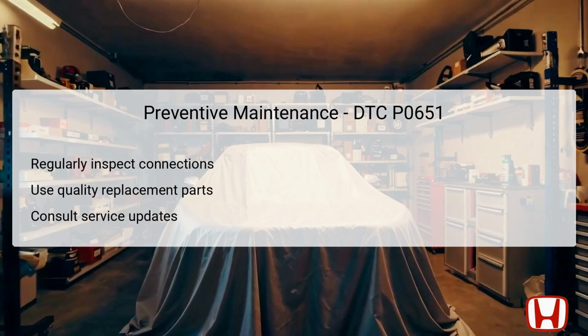Preventive maintenance plays a key role in minimizing the recurrence of DTC P0651 and similar issues in the future. Regularly inspecting electrical connections and terminals for any signs of corrosion, wear, or looseness can significantly reduce the likelihood of connection-related failures. Employing quality replacement parts during repairs also ensures that the system remains robust and resilient against future issues, as inferior components may lead to more frequent failures.